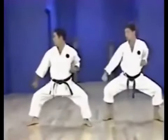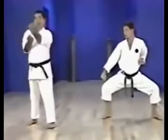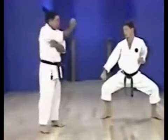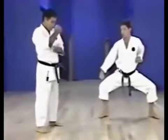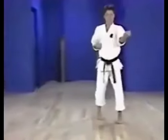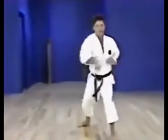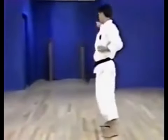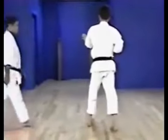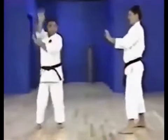The eyes go to the front as the block is executed. Blocking hand moves across to the other side of the body deep under the opposite elbow. The fist rubs the chest as it moves across. Move the blocking hands to the sides, deep under the elbows as you block.